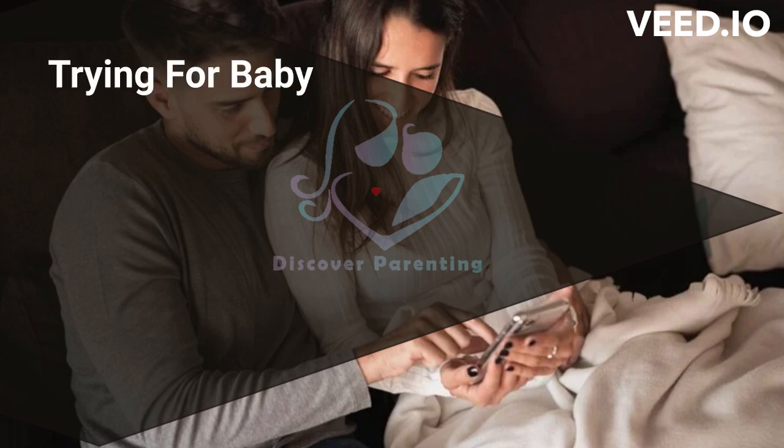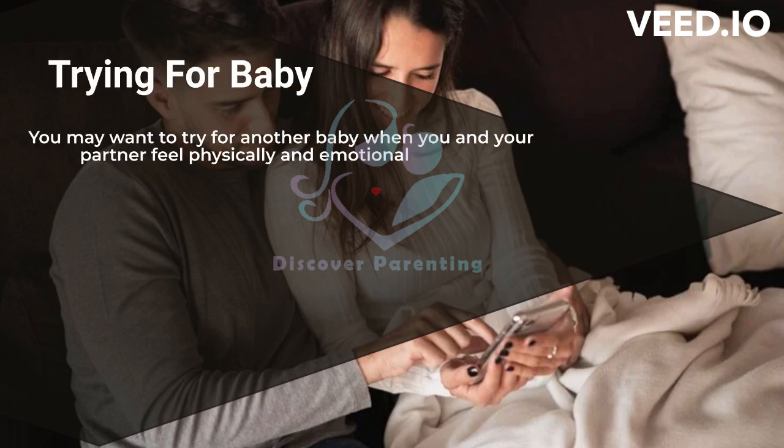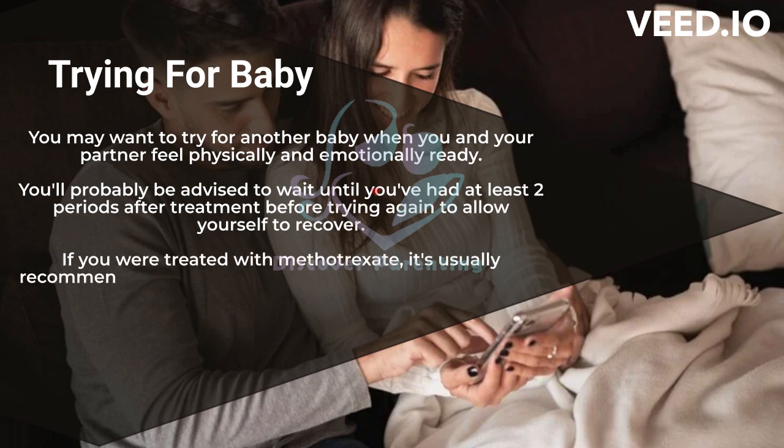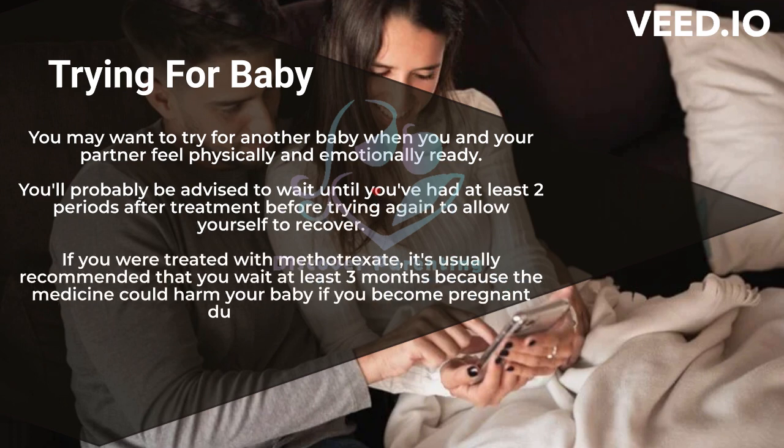Trying for a baby. You may want to try for another baby when you and your partner feel physically and emotionally ready. You'll probably be advised to wait until you've had at least 2 periods after treatment before trying again to allow yourself to recover. If you were treated with methotrexate, it's usually recommended that you wait at least 3 months because the medicine could harm your baby if you become pregnant during this time.